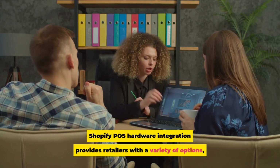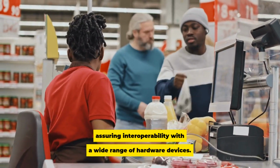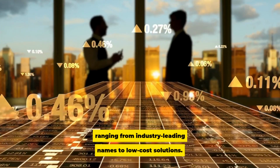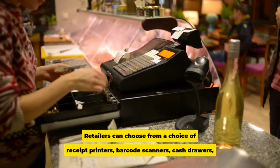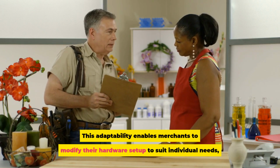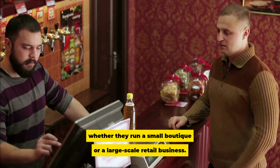Shopify POS hardware integration provides retailers with a variety of options, assuring interoperability with a wide range of hardware devices. Retailers can select the hardware that best meets their business demands and budget, ranging from industry-leading names to low-cost solutions. Retailers can choose from a choice of receipt printers, barcode scanners, cash drawers, and card readers that work flawlessly with Shopify POS. This adaptability enables merchants to modify their hardware setup to suit individual needs, whether they run a small boutique or a large-scale retail business.